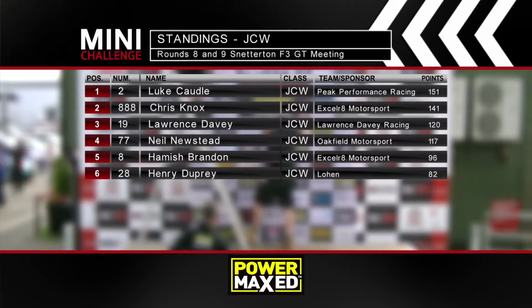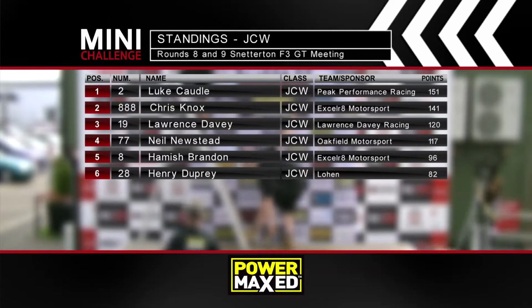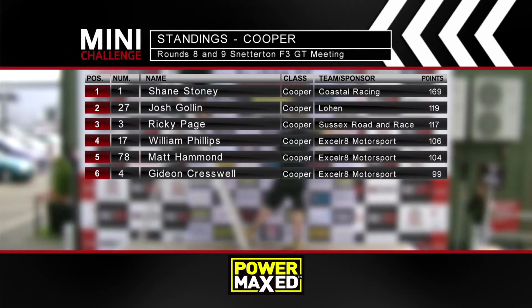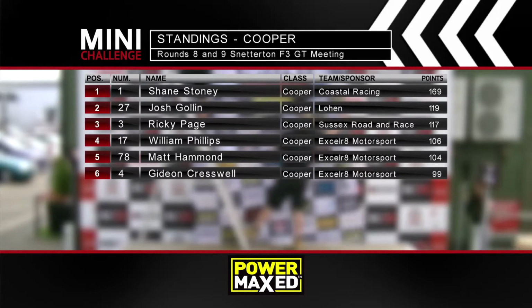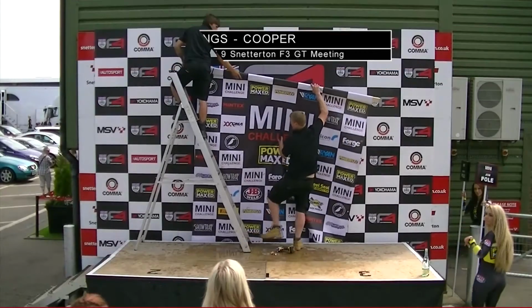So leaving Snetterton, let's have a look at the standings. In the JCW class, it's Luke Caudle who's 10 points clear of Chris Knox, with Lawrence Davey and Neil Newstead still very much in the mix. In the Cooper class, Shane Stoney putting a little bit of daylight between himself and the opposition, which is 2 points between Josh Gollin and Ricky Page.